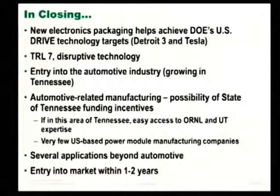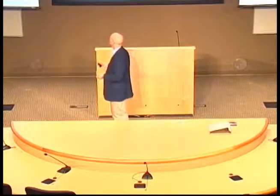Drive technology targets. U.S. Drive has the Detroit 3 auto manufacturers as well as Tesla, so they've bought into this already. It's at TRL7, very high technology readiness level. It's disruptive technology. It provides an entry into the automotive industry, which is growing in Tennessee. It's automotive-related manufacturing, so the possibility of state of Tennessee funding incentives are there. You've got several applications beyond automotive that this could apply to, and you could enter into the market within 1 to 2 years. So that's the contact information. I'll be glad to take questions.